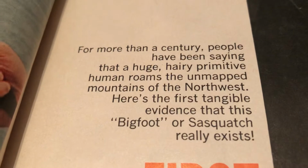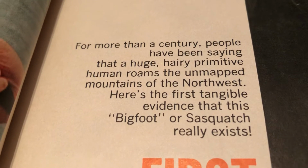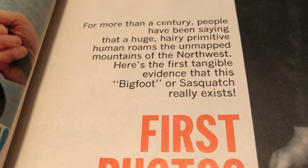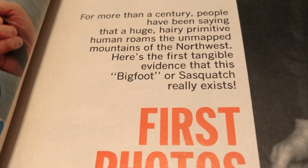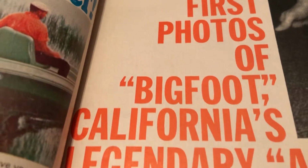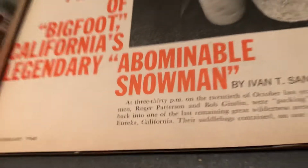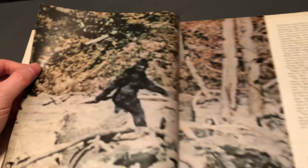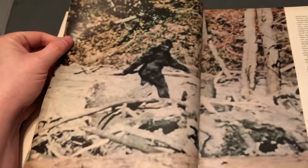More than a century, people have been saying that a huge, hairy, primitive human roams the unmapped mountains of the Northwest. This is the first tangible evidence that the Bigfoot or Sasquatch really exists. Okay, we're not going to read it word by word. We're just going to take an overview. There it is. Look at that. Very cool, a classic shot.